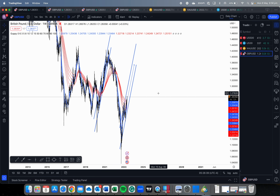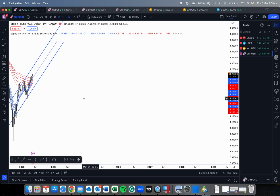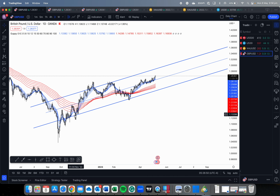Zoom right out. We can see the significant uptrend we're in. Closer to the daily, we're in a nice uptrend here.